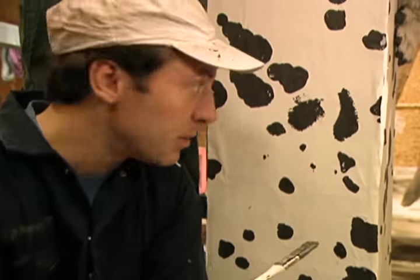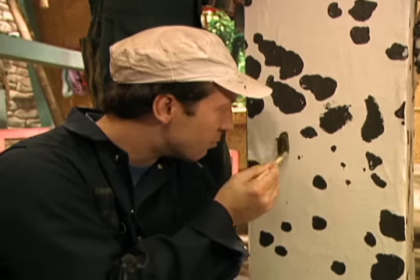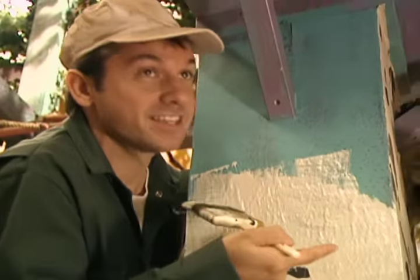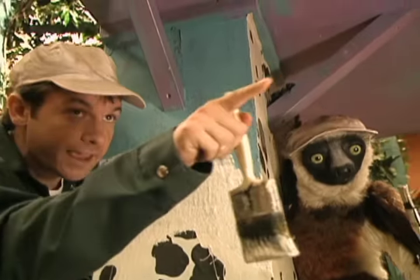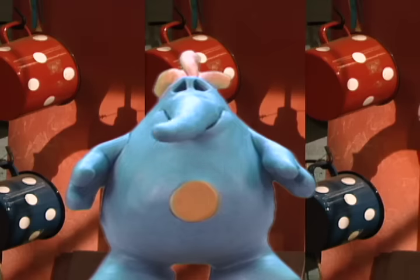Dalmatian spots are fun because you can do so many things with them. You can do little spots or big blotchy spots. Hey, Zob. Let's paint this section exactly like that puppy over there. Which one? That guy. Well, the little one? Yeah. Oh, I love that little guy. I just have one spot on my belly, but he has them all over.